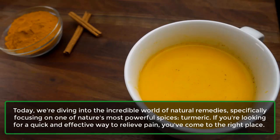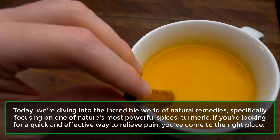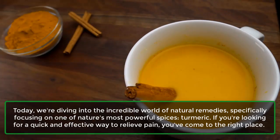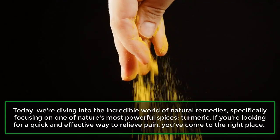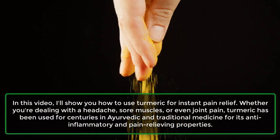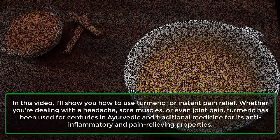Today, we're diving into the incredible world of natural remedies, specifically focusing on one of nature's most powerful spices, turmeric. If you're looking for a quick and effective way to relieve pain, you've come to the right place. In this video, I'll show you how to use turmeric for instant pain relief.